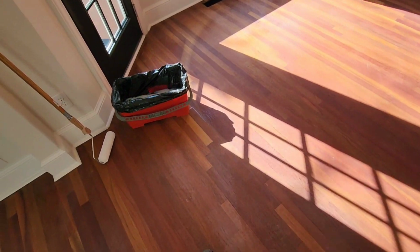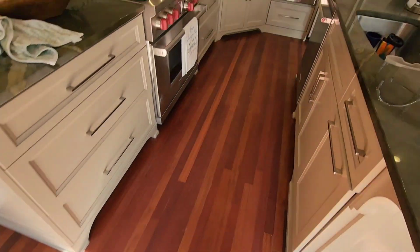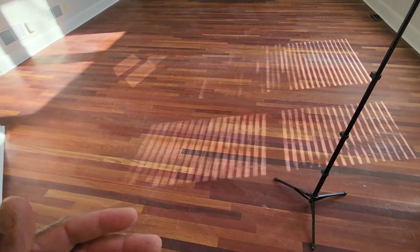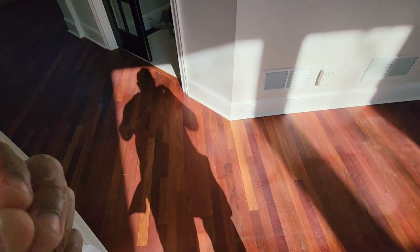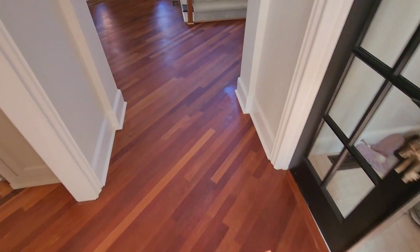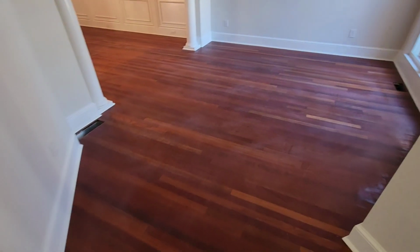All right, guys, I've got my poly ready, my roller, and also my trim pad. Floors are nice and clean, tacked. Client has already given me a compliment, saying, Courtney, I don't even see the scuff marks and the scratches anymore. Because again, the screen and recoat knocks all of that out of the old finish so we can put down the new finish. The floors are prepped. I'm about to start putting down the first coat. All right, guys, stay tuned.